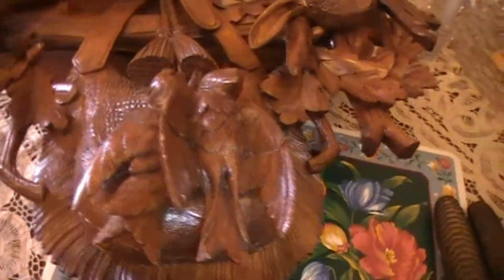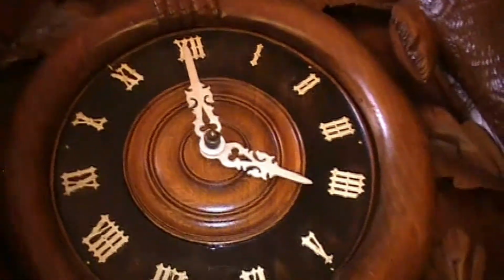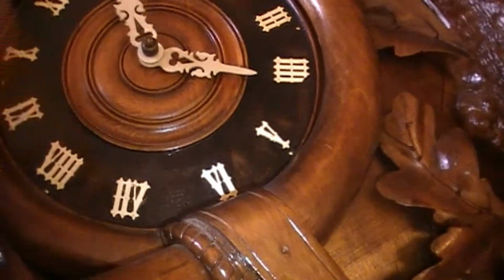Got the little coil hanging at the bottom. The rabbit is a full-size rabbit. Pheasant, full-size. Door is really pretty. Little bird. Face is in pretty good shape. The little numbers are nailed on.